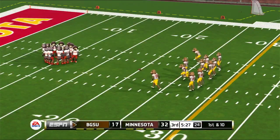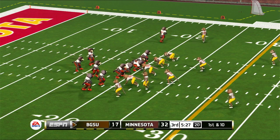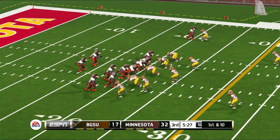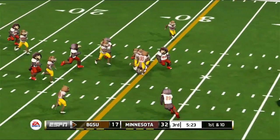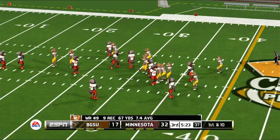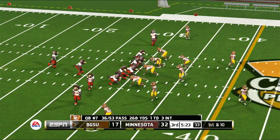There's got to be some sense of urgency to this offense right now. They don't have the luxury of wasting drives if they want to get back in the game. Set, 10-19. Tackle at the 30. That makes it first and 10.